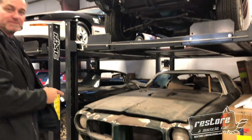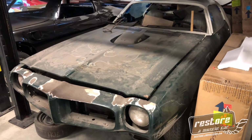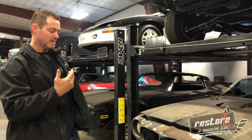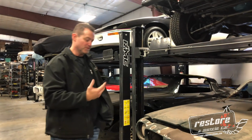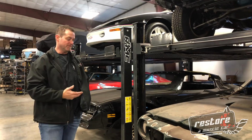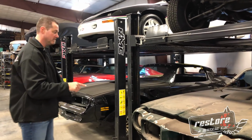Below it over here we have a Brewster Green 73 455 4-speed car. Very rare car. The body off restoration was started. The gentleman I got it from is a good friend of mine out of Florida. He ended up retiring and moving away and decided it was too big of a project for him to finish, but it's a full numbers matching car, very rare Brewster Green 4-speed 455 car.